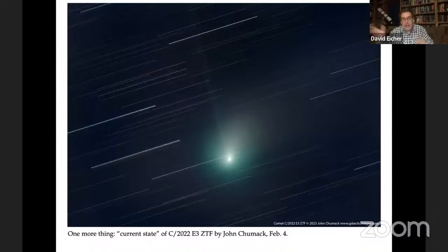And I had to throw in the latest comet image that came to me as well. This is from John Schumack from a couple days ago, of ZTF, the current ZTF, showing its inner coma and just a little bit of the ion tail there as well. It still looks pretty good there.